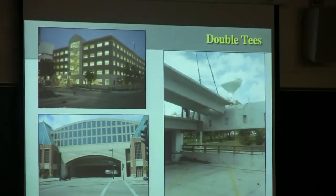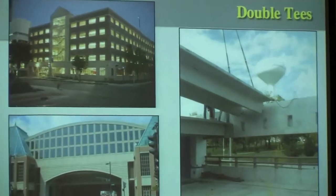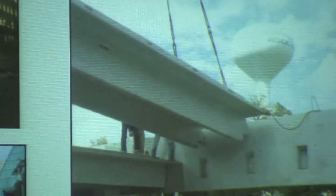Yes, it looks like 2 T's next to each other. So you've got your flange across the top, and then you've got your stems coming down, and it looks like 2 T's next to each other. Those are typically going to be 12 feet wide, and they can span about 60 feet long, but you can span anywhere up to about 110 feet with them.